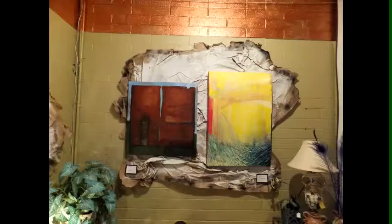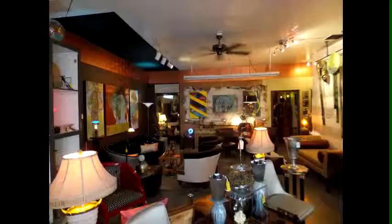Now, here's a still shot of the little steps right next to the door. Another still shot of some paintings here. This was from the opening, the actual opening that night. Here's another photograph of the opening with the ceiling fan in action. And let me see who else is coming. Oh yeah, some friends of mine who were there showed up, having way too much fun.